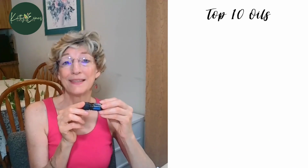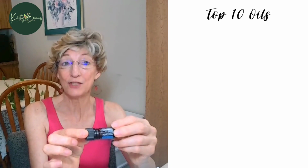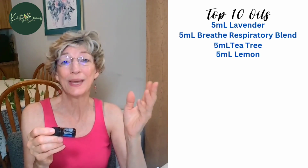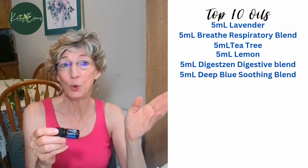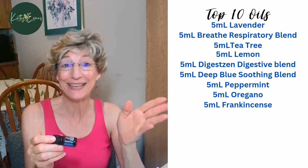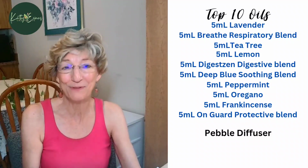The 10 oils in the Healthy Start Kit come in 5 ml bottles, approximately 70 drops. We've got lavender, Breathe respiratory blend, tea tree, lemon, digestive blend, deep blue soothing blend, peppermint, oregano, frankincense, on guard protective blend, and a Pebble diffuser.